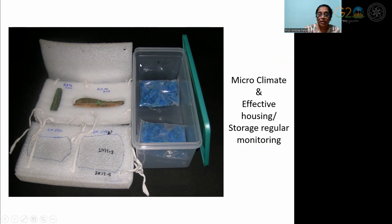But at the same time, we made it a point that the containers which we used had some silica gel in the plastic bags, where they are perforated so that the silica gel could breathe in, breathe out. And then we have kept these few objects in this kind of closed containers to give them a microclimate situation, in the storage housing, with regular monitoring and taking care of them. So this was a bit about the conservation, what we could do with these copper artifacts from the various sites, just citing a few examples.